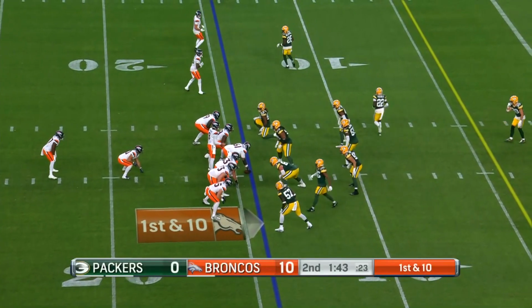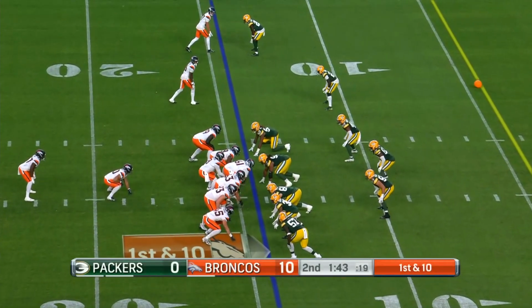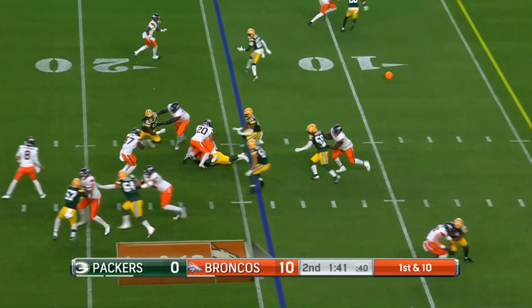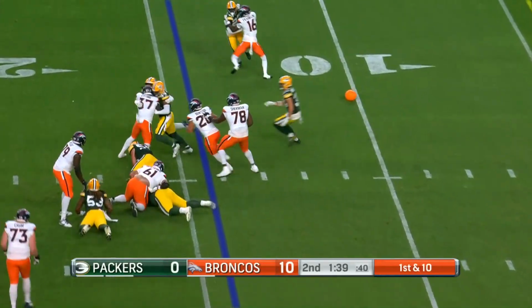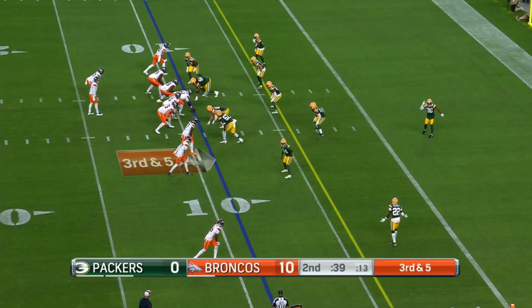We were both impressed with his ability to drop from the flat to get that pick last week, and there, showing the ball skills again. Something on the field. Is that a frisbee or a balloon? As Estime is the ball carrier.